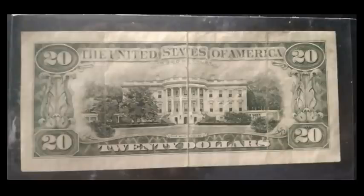But it looks like it really didn't circulate, and more so it was a pocket piece. So it's got three very hard folds in there, probably folded up and thrown into a wallet. And that was that. It was just held on as kind of a pocket piece or a good luck piece. But that's what this one looks like. The back of the note looks normal.